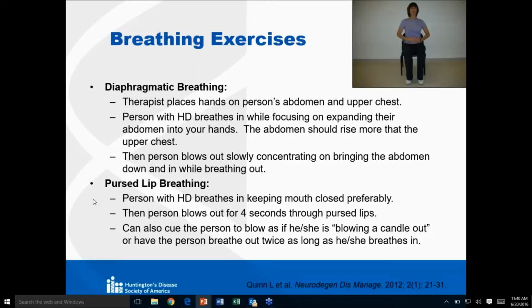Pursed lip breathing is another way to help them to breathe better. With this, ideally the person with Huntington's breathes in while keeping their mouth closed. This could be hard for some people in late stages, so it's okay if they cannot. Just let them breathe in as deep as they can, and then tell the person to blow out for 4 seconds through pursed lips. If a person has difficulty doing that, you might just tell the person to blow out as if you're trying to blow a candle out, or tell the person to breathe out twice as long as they take time to breathe in.